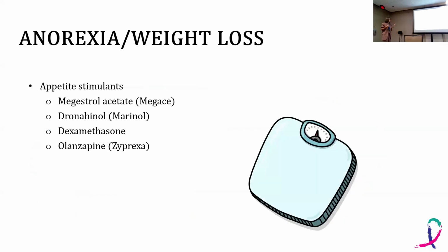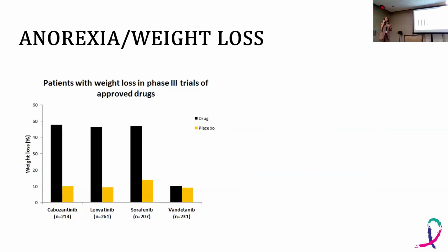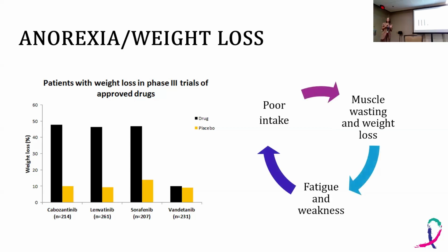The reason why I think weight loss is so important is because it's, as I said, very, very common with the multi-kinase inhibitors. Up to 50% of patients in the clinical trials had some significant weight loss. And if you're losing significant weight, you're getting stuck in this kind of vicious circle that we really don't want to get into. You're not eating well, you're losing weight, losing muscle mass, getting weaker, more fatigued, unable to eat. And we get stuck in this vicious circle that is very, very hard to get out of. And eventually you're not able to tolerate your treatment anymore or need to go down on the dose. And so we don't want to get there. That's why it's very important to be proactive rather than reactive with the weight loss.